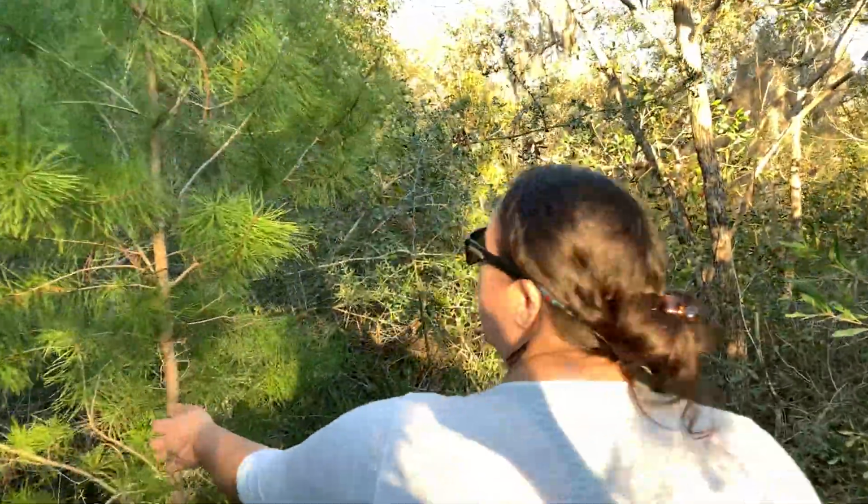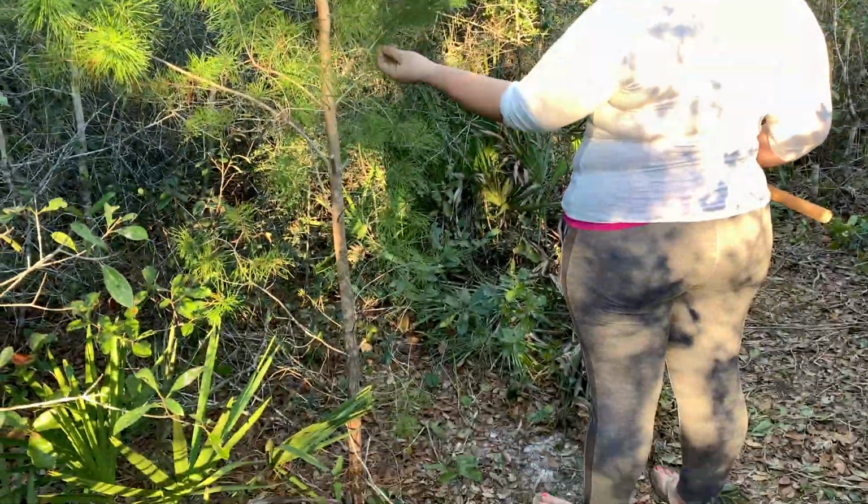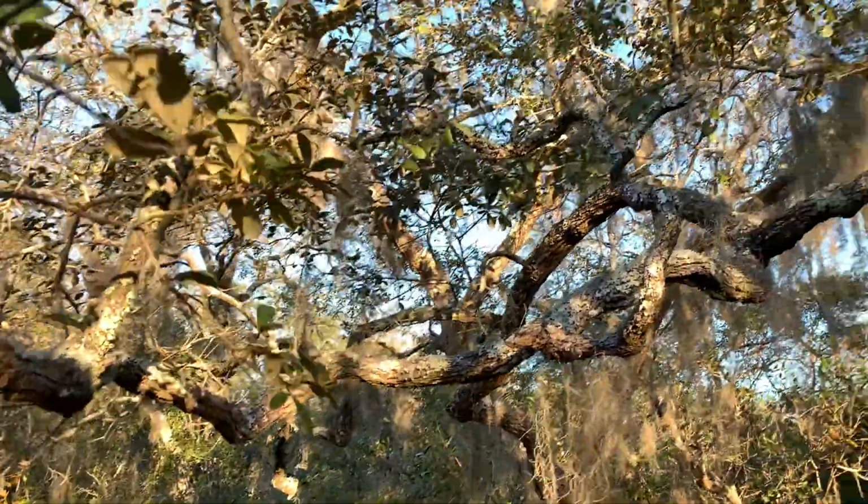I want to transplant this baby. It's the only pine we've seen on the property so far. Look at these beautiful oaks. Oh yeah, these oaks are amazing.